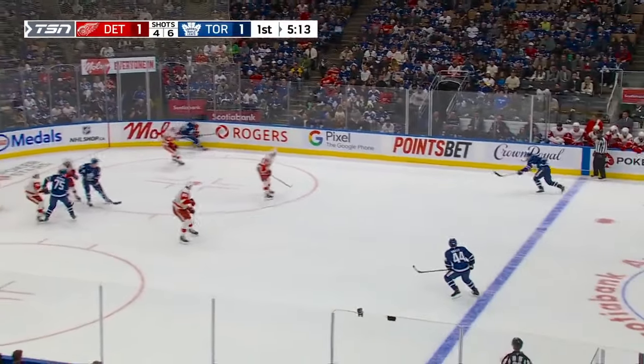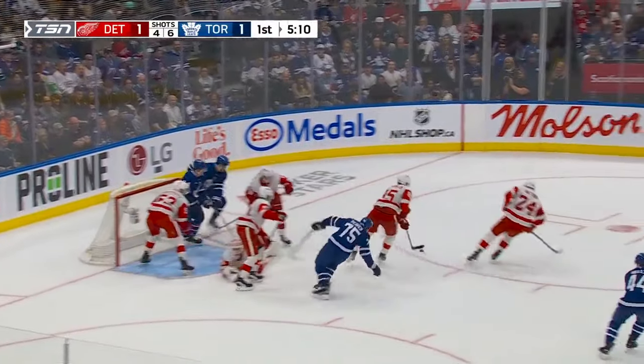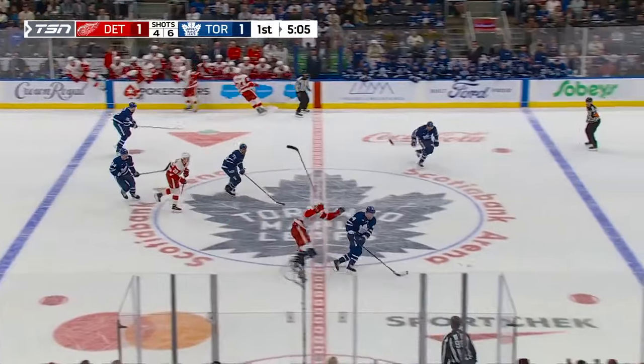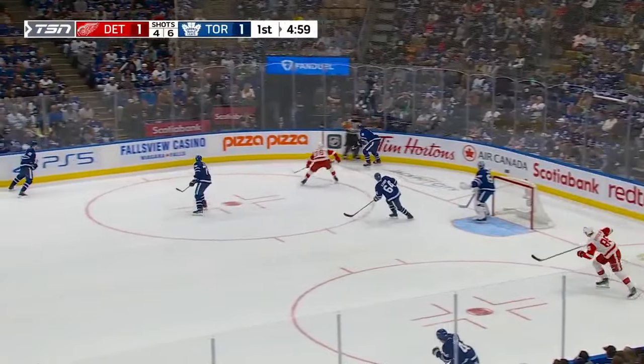Tanev shoots, tipped in front. Husso makes a good stop there. The little battle for Reeves, and Lorentz was in there battling as well. Another good fourth line shift for Toronto. Here's Tanev back with it.